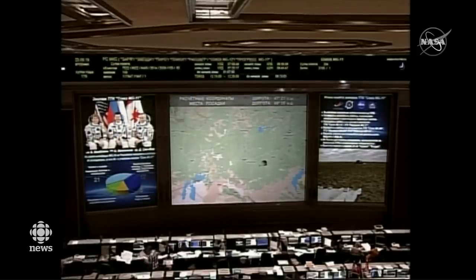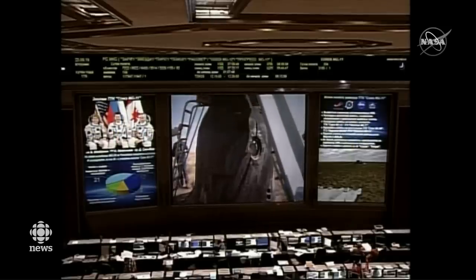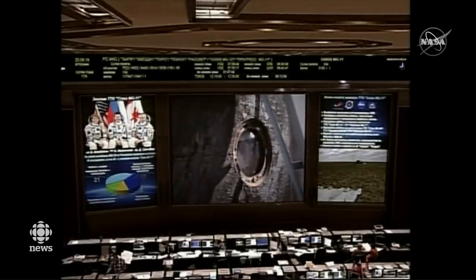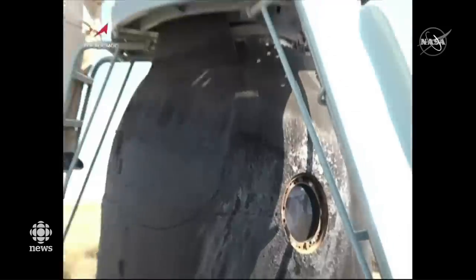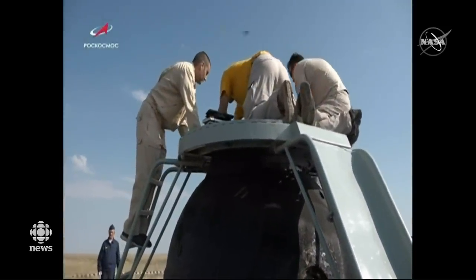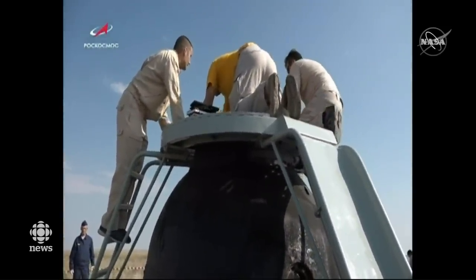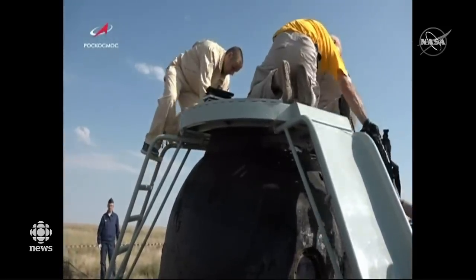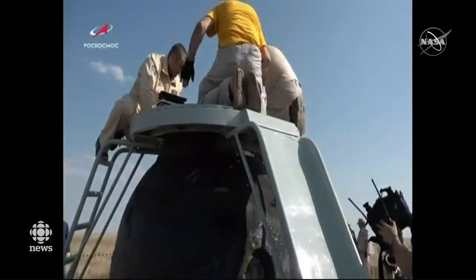And again, we are still just standing by until we get those first bits of video, and it looks like we should be getting that momentarily, seeing it on the front screen there in Mission Control Korolev. And there we go, you can see the stand erected up around the capsule itself. The teams have arrived. Pretty soon they're going to start extracting the crew.